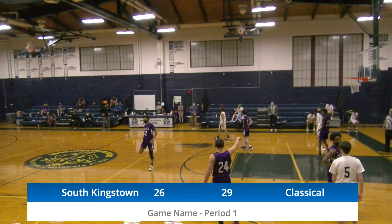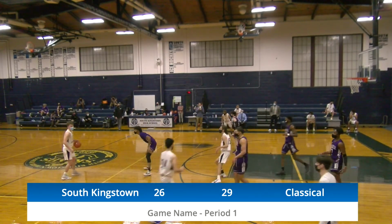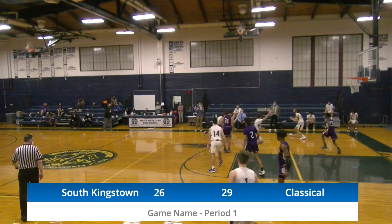All right, just a reminder from the referees, keep those masks up. All righty. Jedson leading the charge for the Rebels. He's going to give it to Esposito. Esposito with the ball, giving it to Luca.